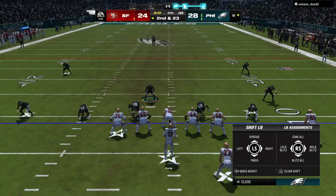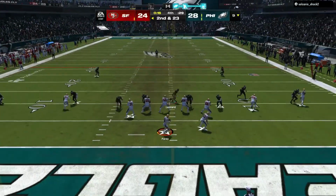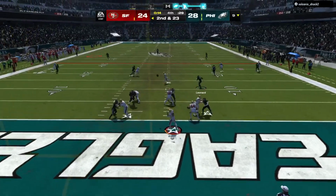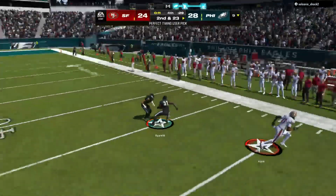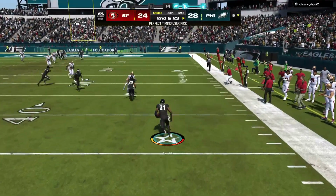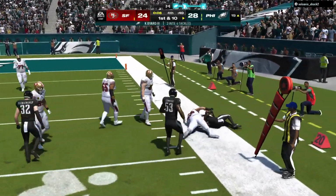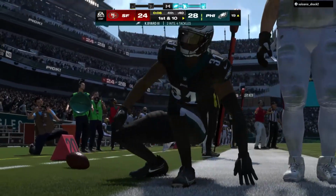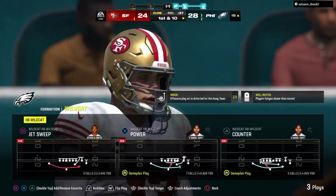Here's 2nd down. Purdy to throw. He's going to let it fly. Oh, and that's going to sabotage their comeback plans. It is intercepted. Picked by Kevin Byard. When you talk about making winning plays, that is a winning play at this stage of the game. To come up with that interception, huge.